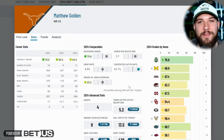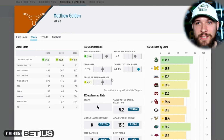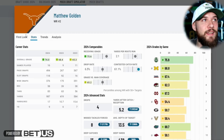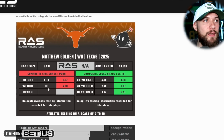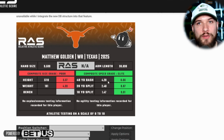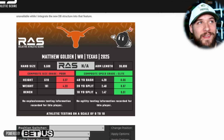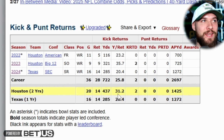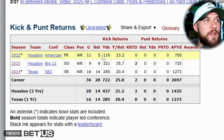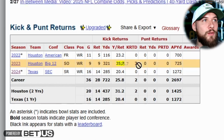And do you know who replicates Christian Watson very, very well and probably has a higher ceiling? I would say almost definitely has a higher ceiling, is Matthew Golden from Texas. Golden is 5'11", 191 pounds. He ran a 4.29 40 at the combine with a ridiculous 20-yard and 10-yard split to go with it. He's still 21 years old, and he also has special teams ability. He returned kicks in college all 3 years. He was a Houston transfer to Texas in 2024. Back in 2023, he averaged 35.7 yards per return and scored 2 touchdowns.